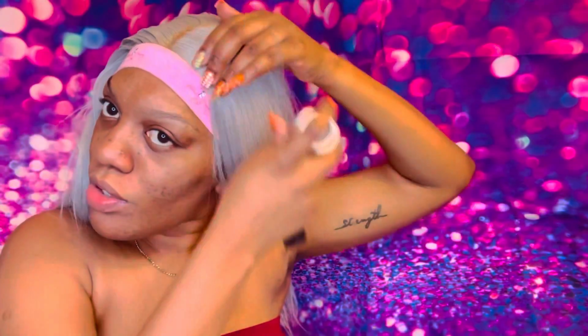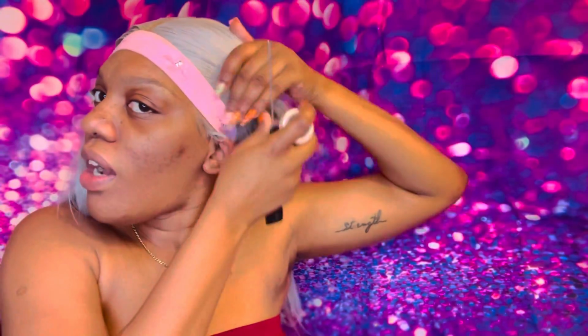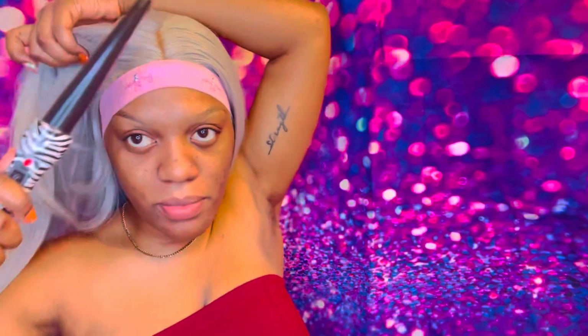Generous with my products, so put it all over. Like so. And I'm not using no hard coat, that's fine for that. After that, I'm just gonna use the wand. The wand is gonna be the hot coat today. Feel me?